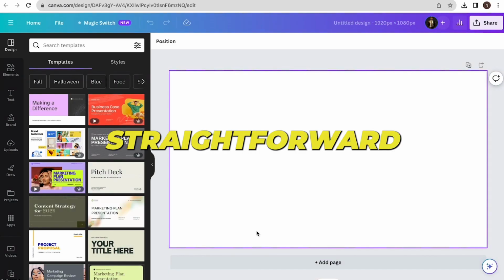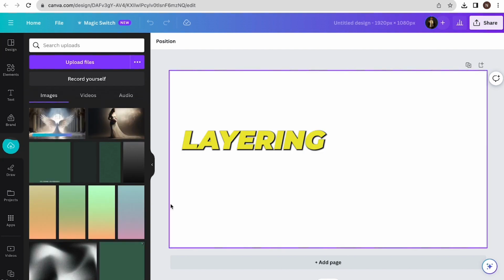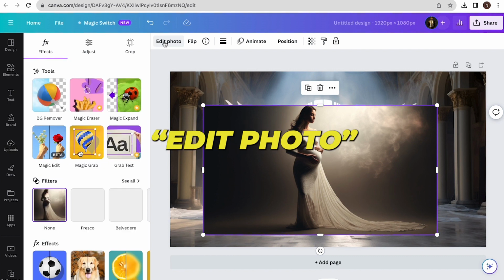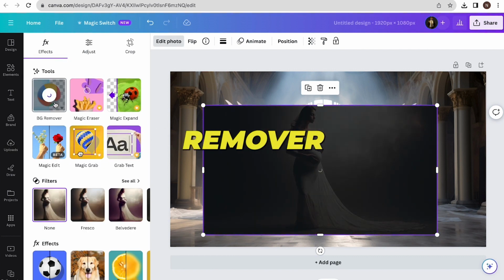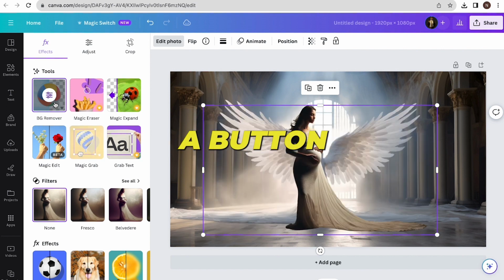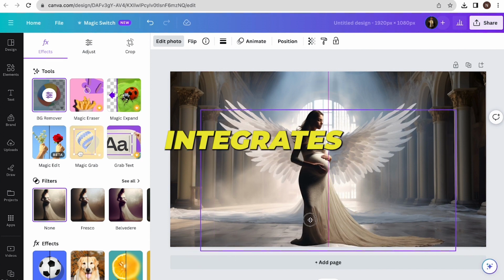A swift and straightforward method is to employ Canva. Initiate by uploading the subject's image and layering it atop the backdrop. Post alignment, tap on Edit Photo. Canva boasts a nifty background remover feature, enabling effortless background elimination at the click of a button. Voila! Now, fine-tune the subject's placement to ensure it seamlessly integrates with the backdrop.